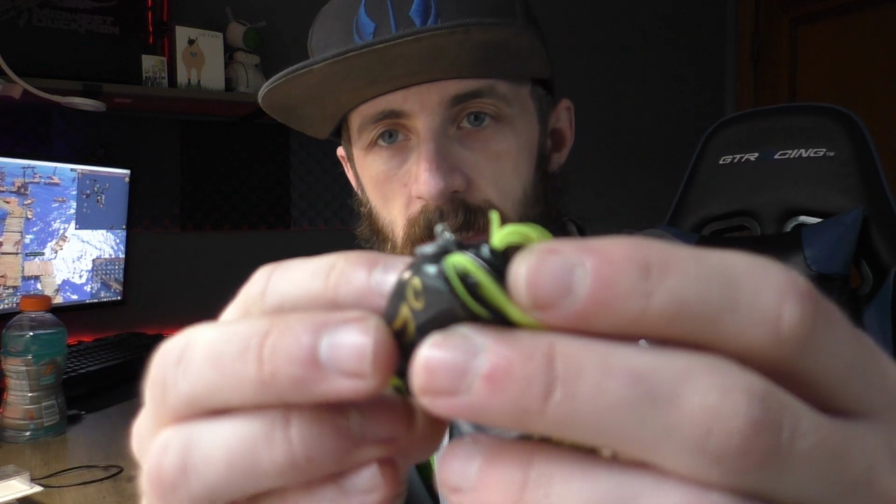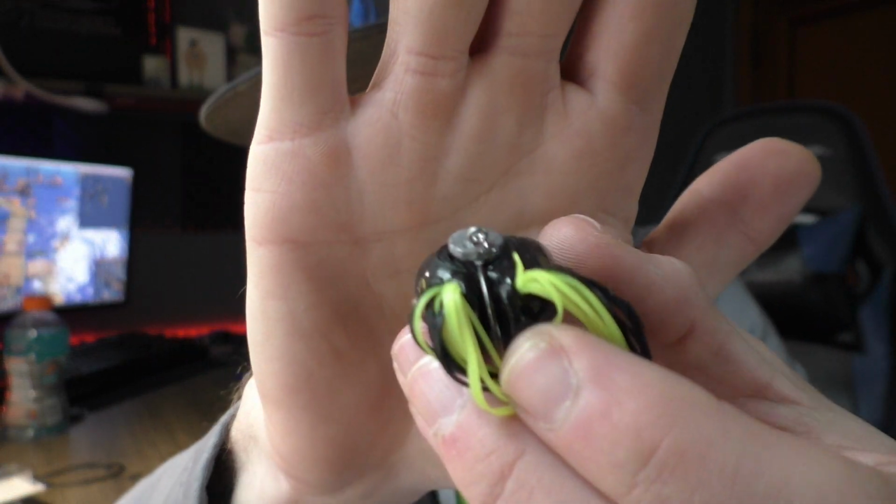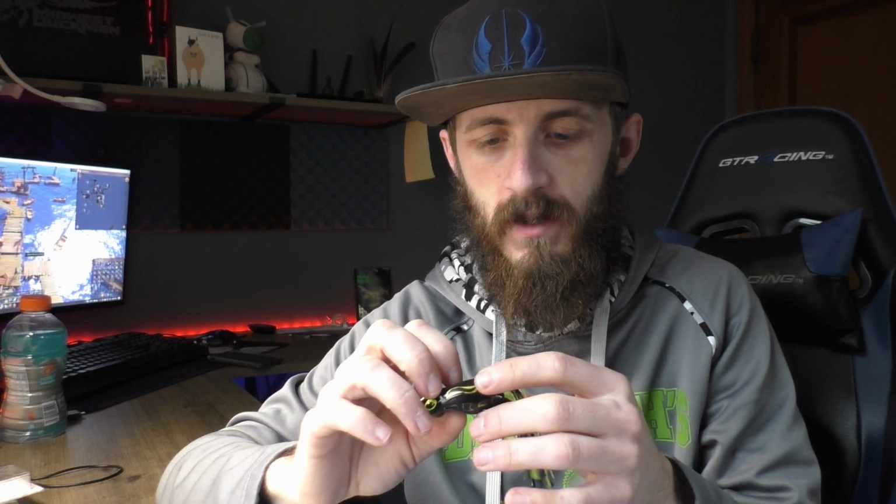And also with these is that the weights are molded to the hook, so you cannot lose the counterweight on them. You would literally have to have the frog ripped off and the hook break to lose that weight.